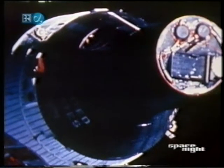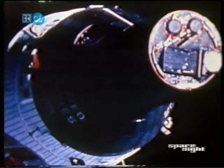Gemini 7, this is 6. You can hold it in the yaw for just a little while. We'll try to get real close and try to get all those close shots. CSQ, Gemini 6, go. Roger. We'd like you to observe 7 on this roll procedure and let us know if you see any water coming out of 7.